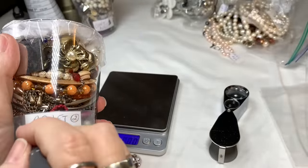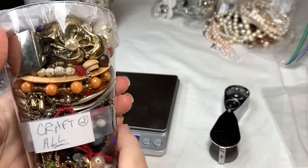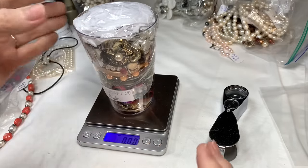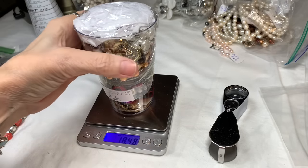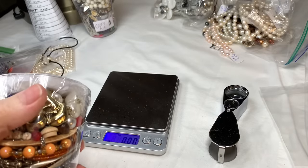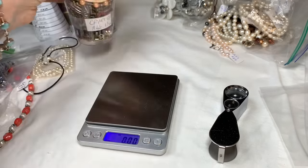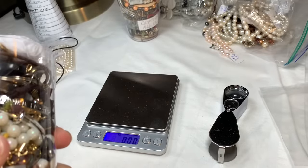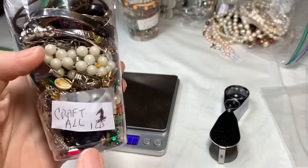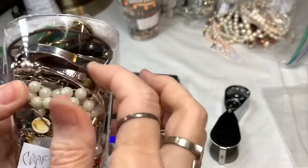It's all craft, and you'll see in a minute why I'm stressing all craft. Number 2, and this one weighs 1848. So this is 1 pound 3 ounces. I'm going to put 1.3 ounces so I know how heavy that one is. And this one I'm going to put 1 pound on it. So it's quite fun to get that much jewelry in these jars. These are plastic jars that are very sparkly.